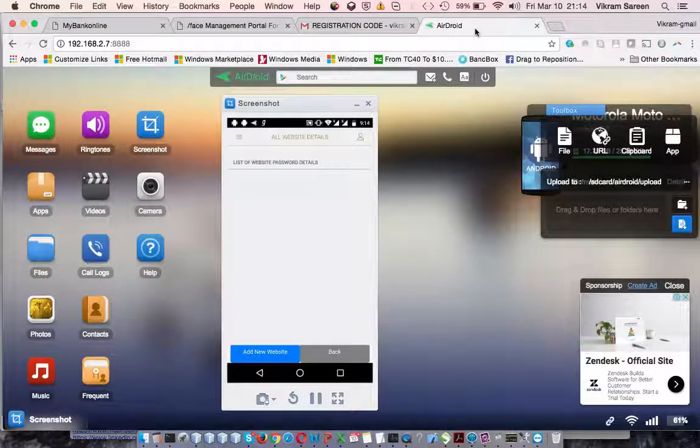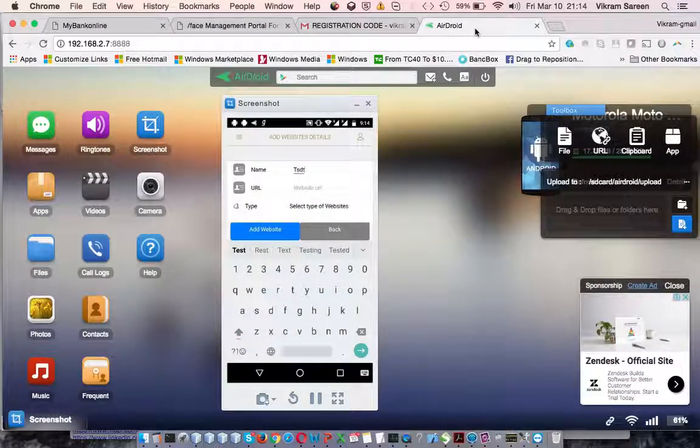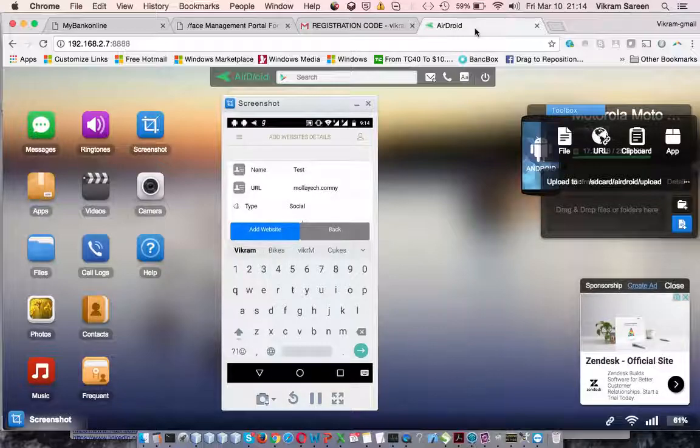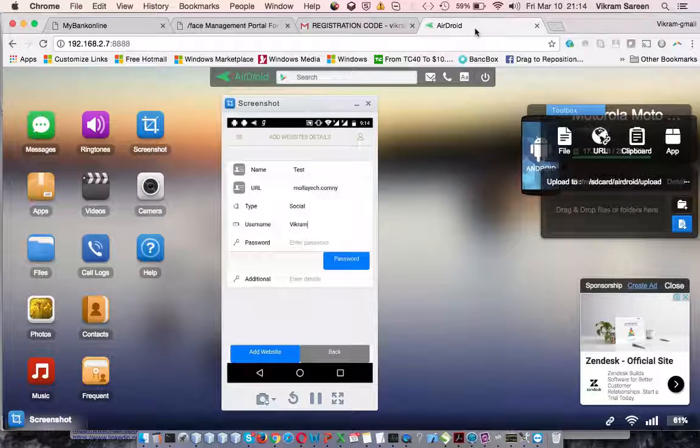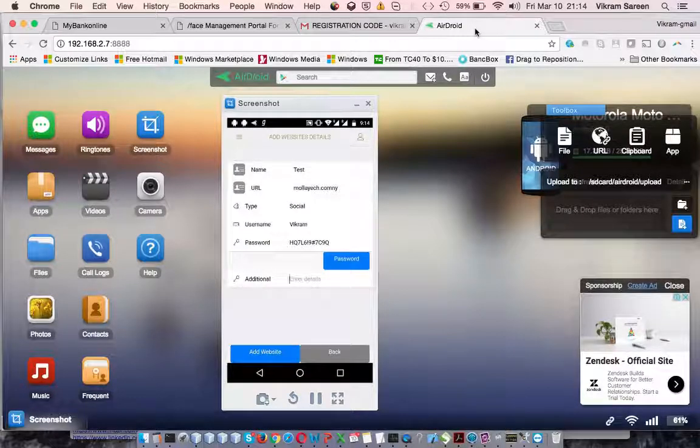Come over here, add a new website. Let's just say test. The URL is mulatech.com. And the password, let's say social, I say Vikram, and then I say password. So it generates the password for me, and I can click again till I find the right suitable password for me. Then I can key in some additional details, whatever I want, and after that I just say add the website.